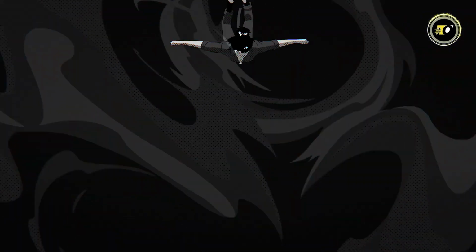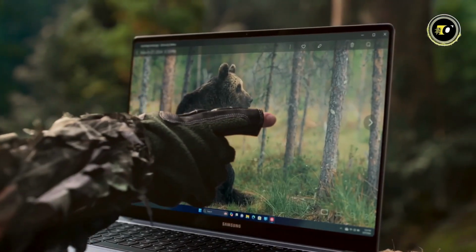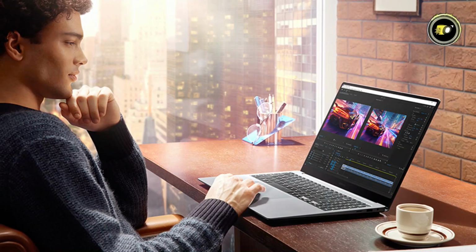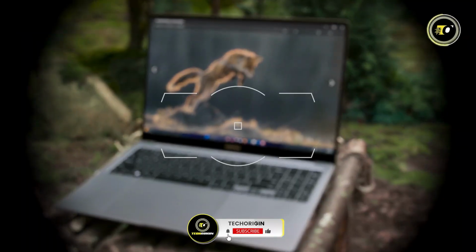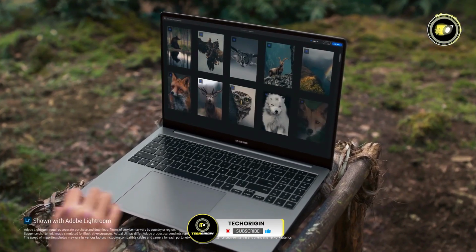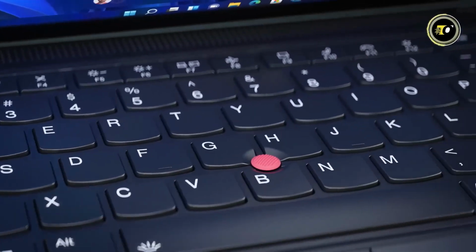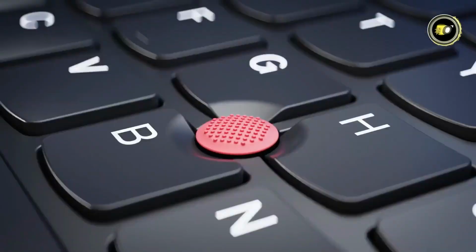In today's fast-paced corporate landscape, having the right tools is essential for productivity and success. Whether you're a seasoned executive or a budding entrepreneur, choosing the perfect laptop can significantly impact your workflow. Join us as we explore the top contenders in the market, considering performance, durability, portability, and overall value to help you make an informed decision for your business needs.